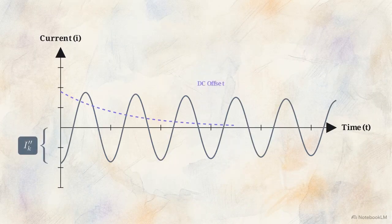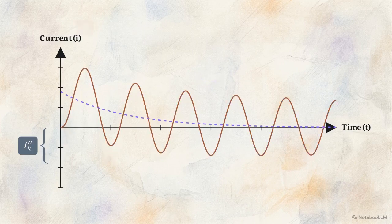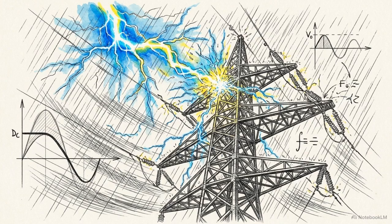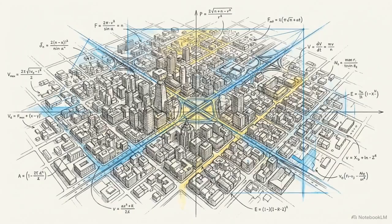I"k sets the AC baseline. Ip is the maximum asymmetrical spike, dictating structural strength. Ib calculates the exact current when contacts separate, dictating breaker ratings. Unpredictable, violent electrical physics are a reality of the natural world. Standards like 60909 translate those hazards into the precise mathematics required to safely keep the lights on.